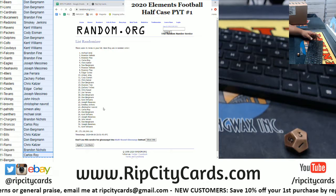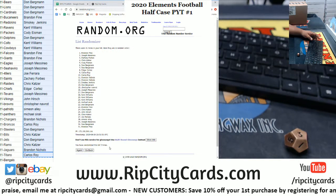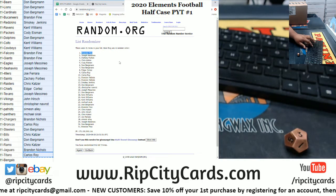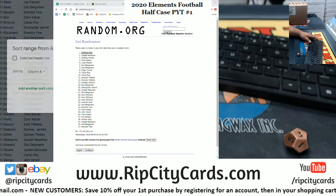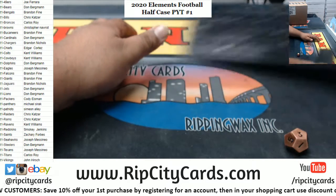1, and the money shot 3. Good luck, everyone. Boom, 3 times. Congrats to Cheeto. Winning the Bengals. There you go. Alright, I'm going to sort this by teams. And let's do this.